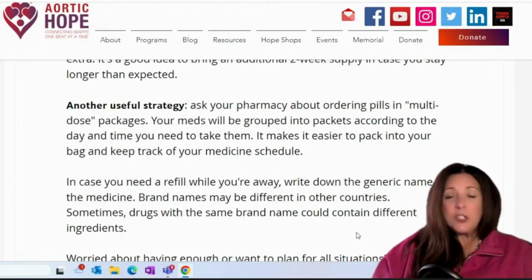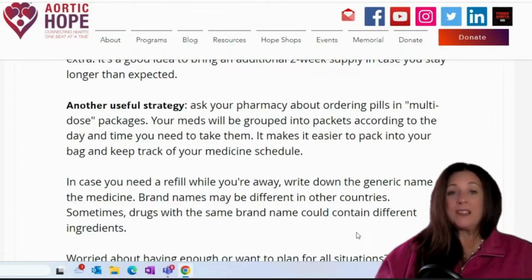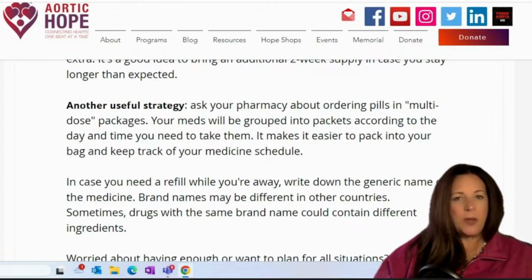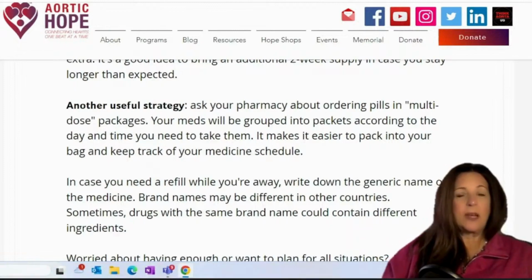But in case you need a refill while you are away, write down the generic name of your medicine because brand names could be listed differently in different countries. So it's not that you can't get a refill necessarily in a country. I can't guarantee that you will. But if you needed it, at least know the generic, which is widely accepted, versus the brand name. Because sometimes drugs with the same brand name might actually contain different ingredients. So it is not a guaranteed fact that the name of the drug in the United States is going to be the same as it would be in another country. So you want to make sure that you have a generic and a brand name for your medications.